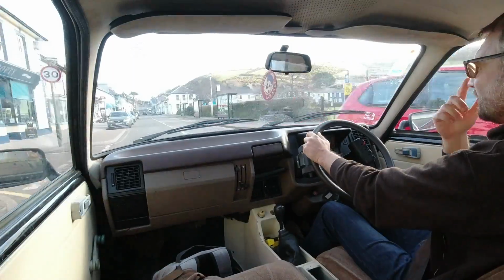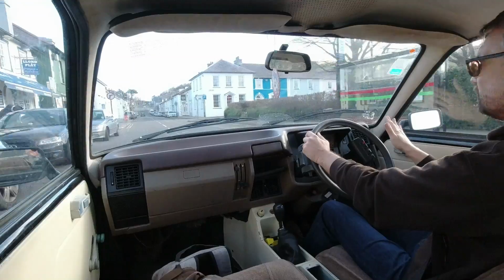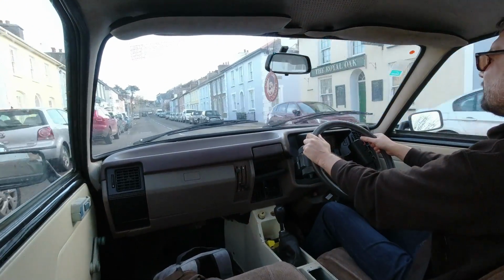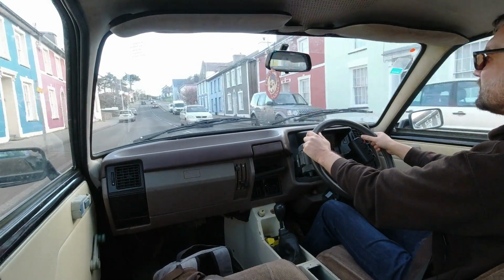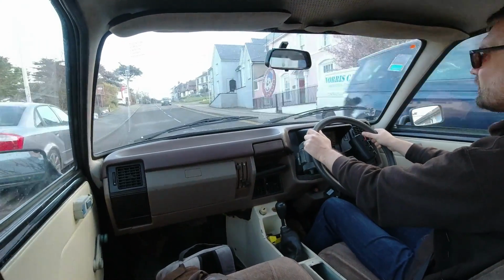It's a very well mannered car. I find pulling away sometimes quite difficult. If you let it bog too much, it just bogs completely and just dies. So I'm not sure if there's just a bit of muck in the carburettor. Perhaps maybe a service will improve matters. A service is definitely on the cards at some point.